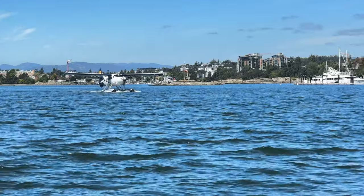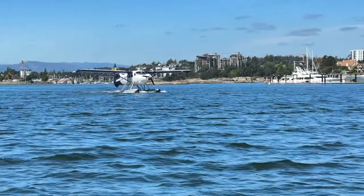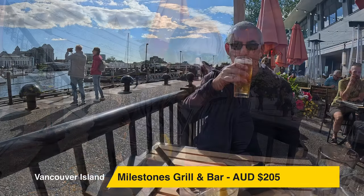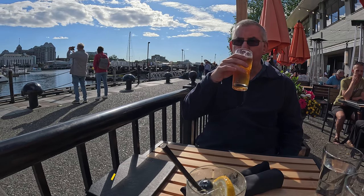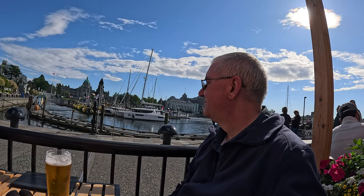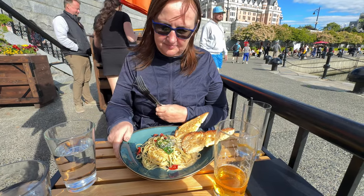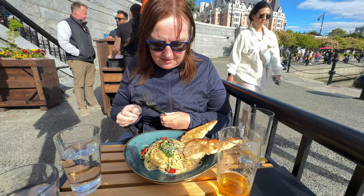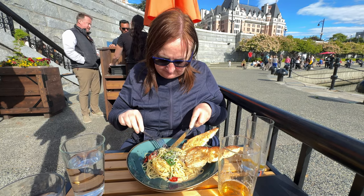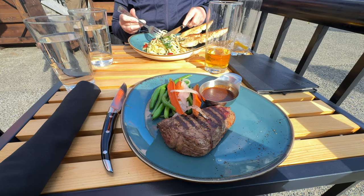We enjoyed stretching our legs and walking around a bit, after which we had an early dinner. We chose to go to Milestones Grill Bar, which is located right on the waterfront. What a perfect vantage point to check out Victoria and watch all the people and boats and airplanes and birds go by. Joe had a large and delicious pasta dish, while I had a steak and some veggies. Joe had a couple of cocktails and I had a couple of beers and a glass of wine.